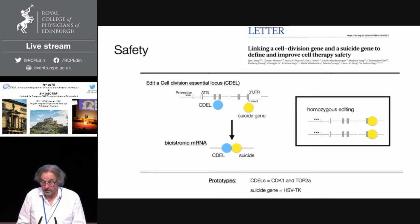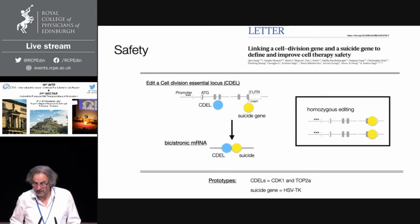And we have to do this obviously in a homozygous manner, because one of the most prevalent dirty tricks of cells to get rid of something from the genome is loss of heterozygosity. If we have a homozygous design, we can also eliminate that trick of the cells. So we looked at the genome for genes required for cell division and identified quite a few, and we took cyclin-dependent kinase 1 and TOP2A as prototypes to make this link between the kill switch and these genes, and we took HSV-TK as a kill switch, which can kill cells in the S phase with the prodrug ganciclovir.